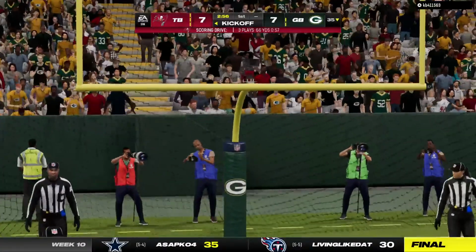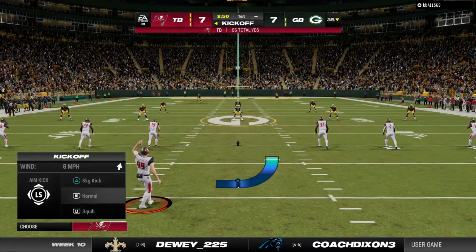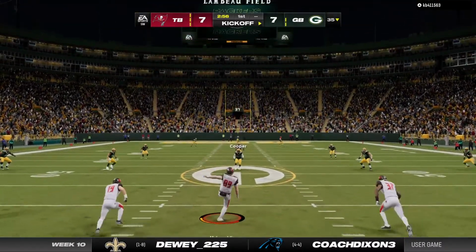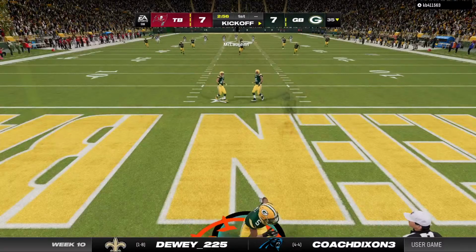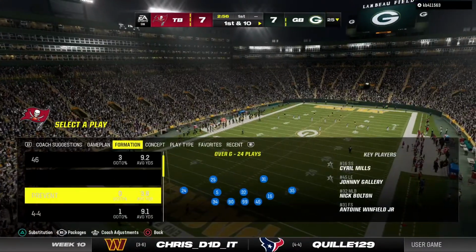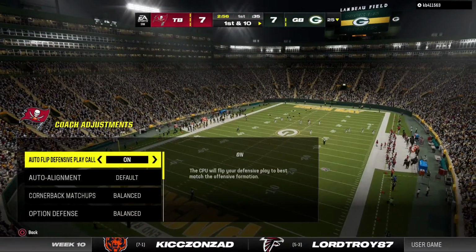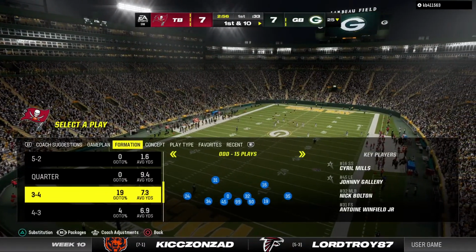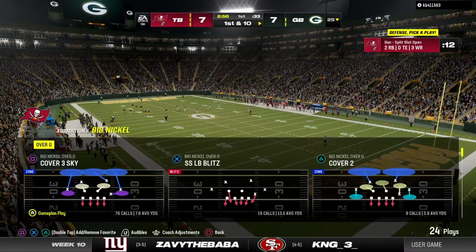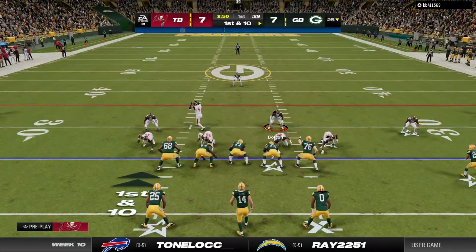Extra point by McLaughlin is up and good. And we are tied at 7. So all even at 7 now as they kick it away. The Packers take over 1st and 10 at their own 25-yard line. The Packer offense ready to get their next drive underway.